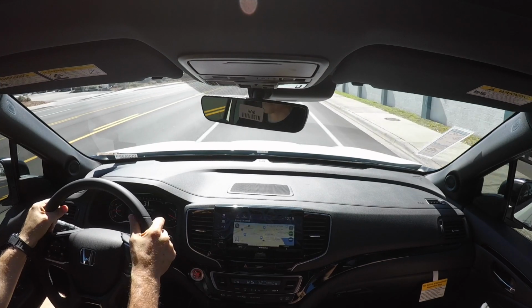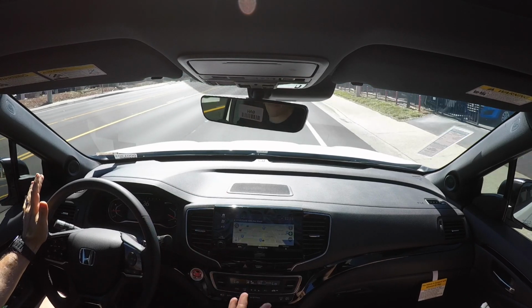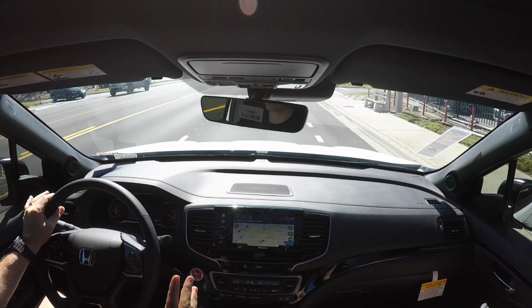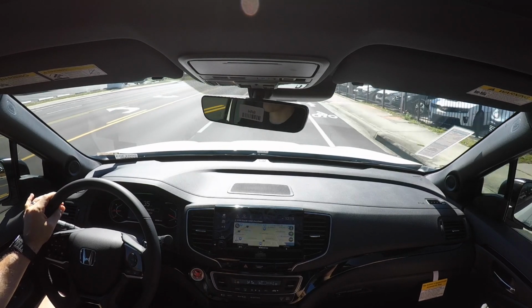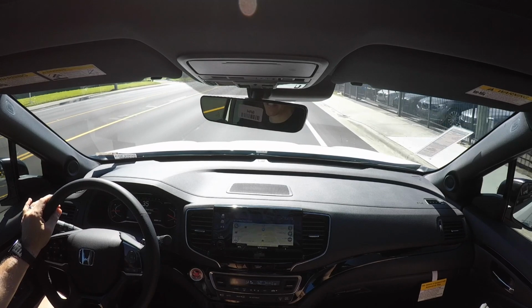Hey guys, we just left Tampa Honda. We are in the 2020 Passport. Right off the bat, you're gonna have to recondition yourself to put this car into drive, neutral, reverse, or any of that, because it's all that push button style.